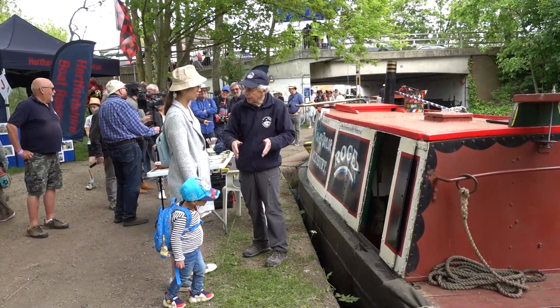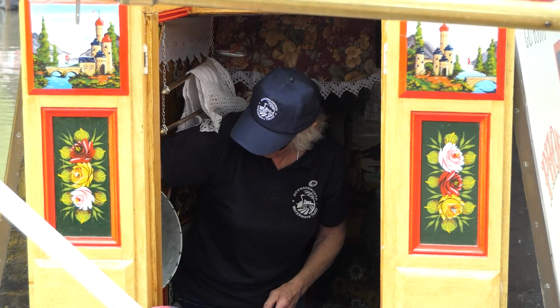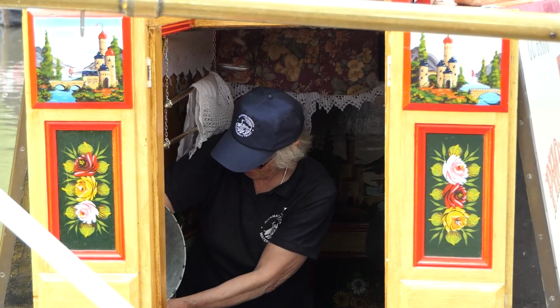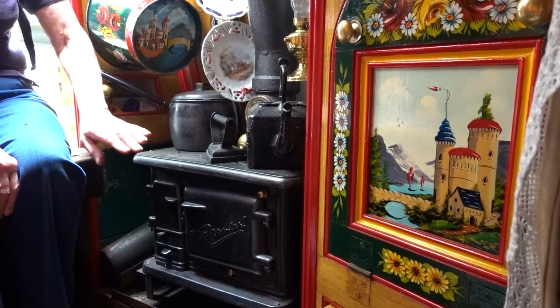Can you imagine what it would be like to live on a working narrowboat? A look inside the Roger's cabin will give you some idea. So this could be a family of 4 children and 2 adults for life. No electricity, no motors. So this is how they live.